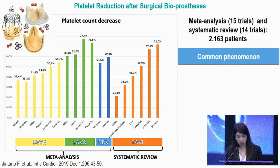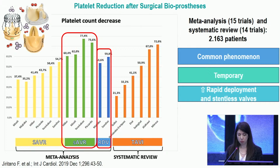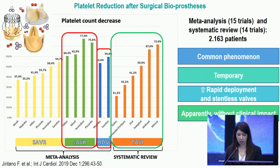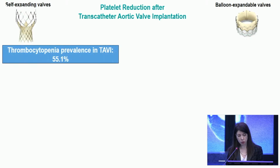We concentrated our focus on the surgical group on which we performed the meta-analysis. We observed that platelet reduction was a common, temporary phenomenon, and it occurred mainly in the rapid deployment and stentless valve patients, apparently without a clinical impact. Then we focused our attention on the TAVI patients, the transcatheter aortic valve implantation patients, where the thrombocytopenia was present with a percentage of about 55%.